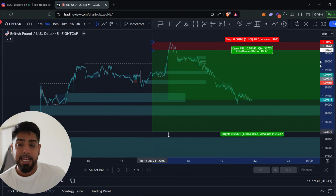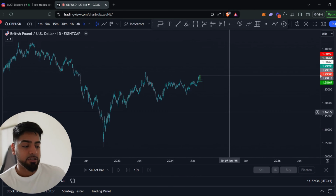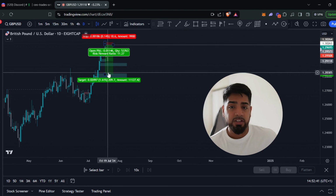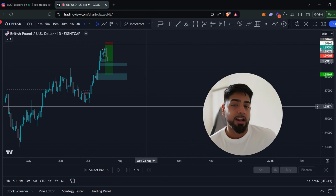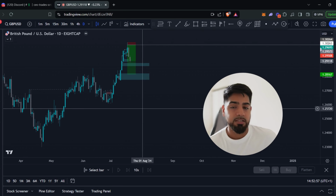My actual daily target is that price should reach all the way down into this daily zone that we have all the way down here. So if price does reach all the way down there, that's going to be a 1 to 11 risk to reward trade. Now, I'm not actually holding this trade. I did close out my positions on my funded accounts at a 1 to 3. I held it a little bit longer to a 1 to 4 on my personal account, but full transparency, I have closed out all of these positions.